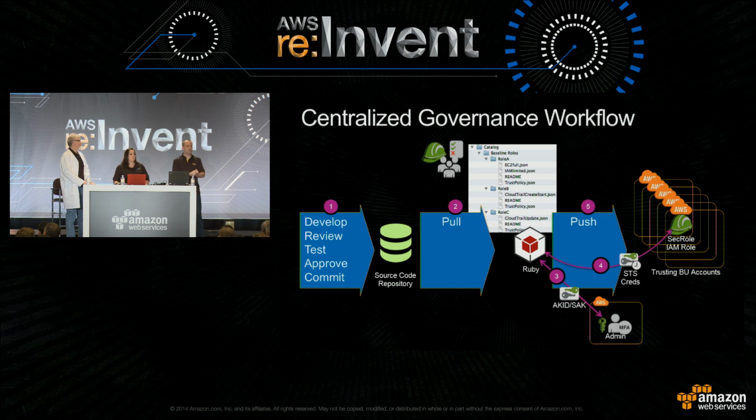So naturally, we have a directory of all the accounts and all the account numbers, the cross-account roles that we're leveraging in order to use the sec role to leverage the connectivity into the trusting accounts to push the baseline.